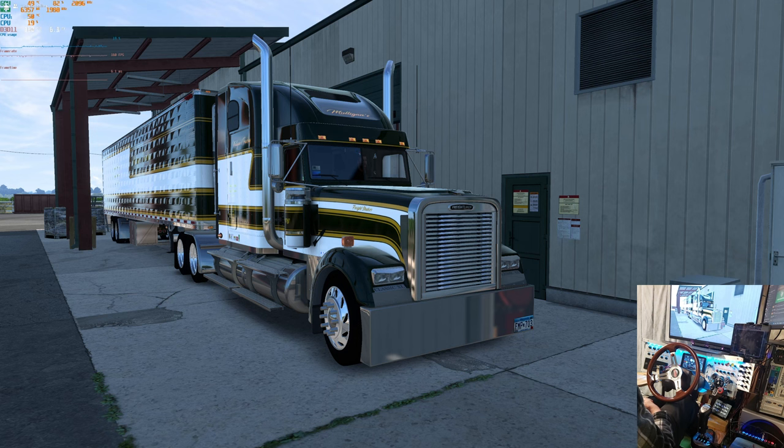And here we are today in this shining beauty and trailer. John Ruda's Freightliner Classic XL, or Freightshaker as he calls it, I guess, avoiding copyright and problems. And his Great Dane Reefer. And we're in Austin, Texas, and we're heading for Del Rio, Texas. So let's get in and get going.